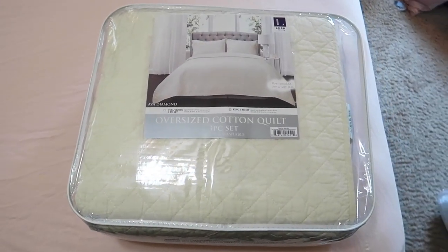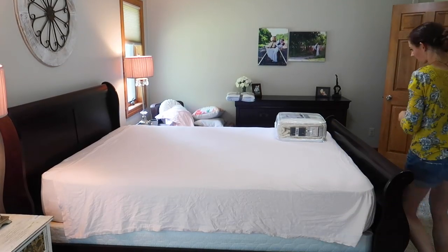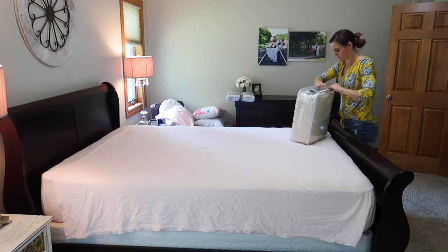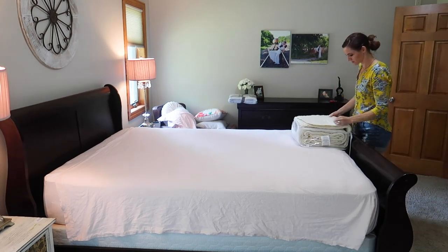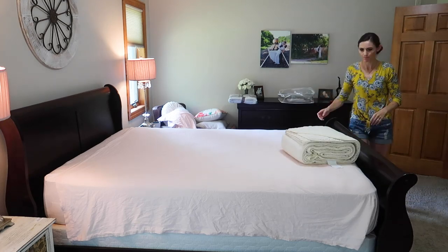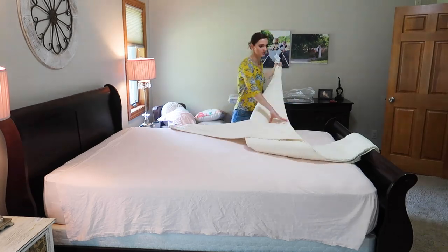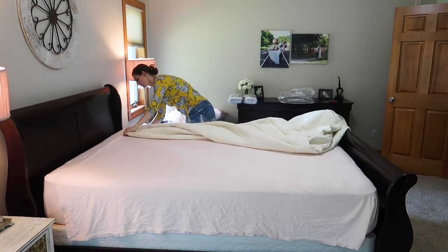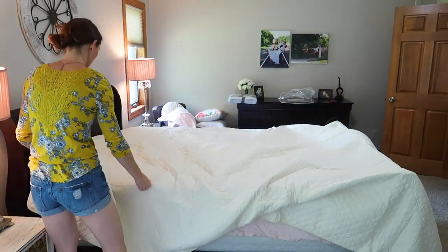So here is the quilt that I bought. I'm not loving it when I just look at the package. I've never used a quilt before, but what I was drawn to were the clean lines. The thing that I hated about my duvet cover is it was so poofy on the sides. So I wanted something that just looked really sharp, and I thought this would be easy to do a hospital fold with.